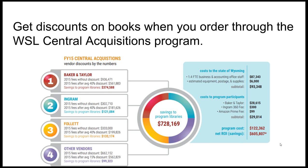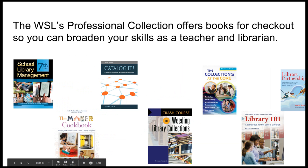Central Acquisitions is a program that we offer through the State Library that allows you to get discounts on books when you order through the Central Acquisitions program. I put a link on the slides that will take you to a page that has more information about the Central Acquisitions program.